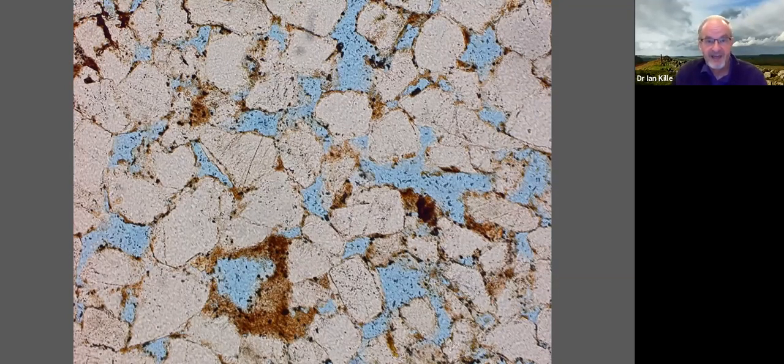So what we've got here is the white bits in this are quartz grains, and as you can see, they're reasonably well rounded. The blue bits are actually holes. So the way in which we do this with thin sections is to impregnate the rock with resin, which has been stained with this obviously not mineral blue, and that helps us understand where there are holes, pore spaces within the rock.